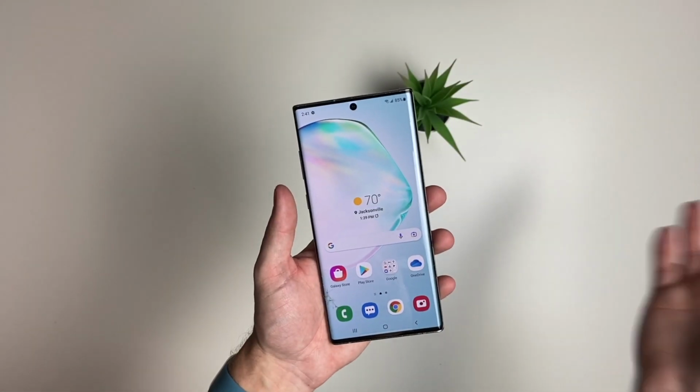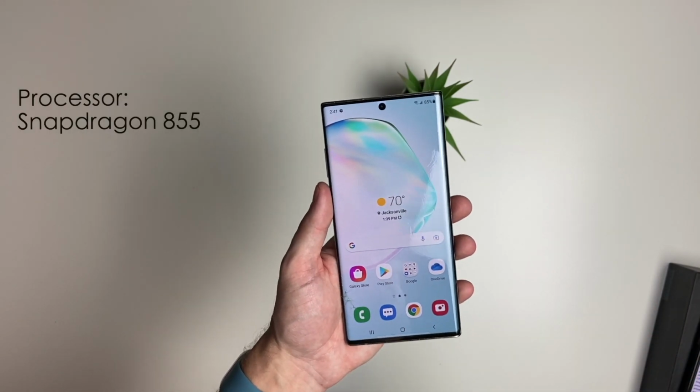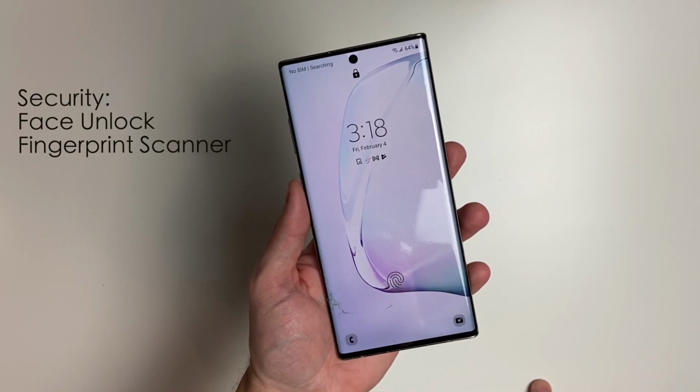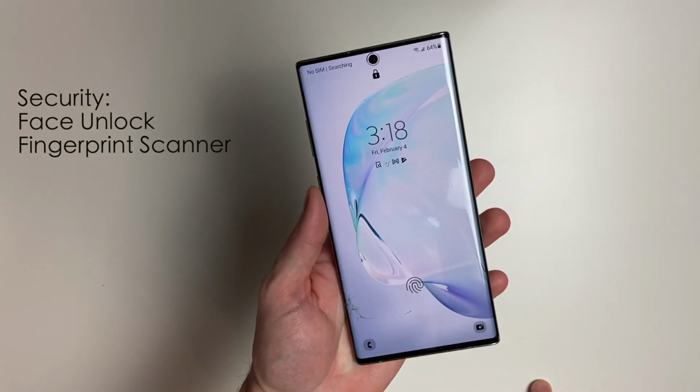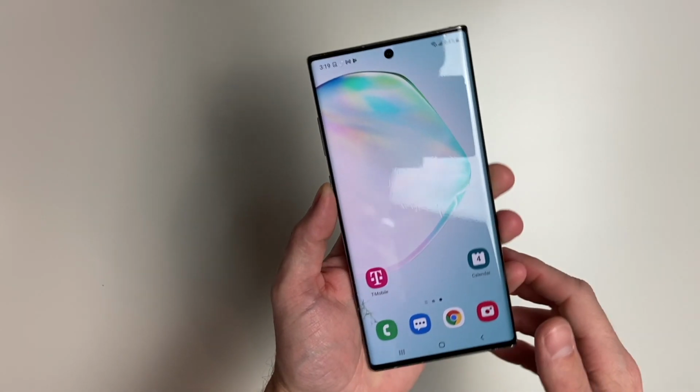And while international variants of the Samsung Galaxy Note 10 series will get the Exynos chip, this model is a T-Mobile American model, and this one gets the Snapdragon 855 processor. Now for security, the Galaxy Note 10 Plus does have a face unlock as well as a fingerprint scanner underneath the display. And as you can see, it works pretty well.